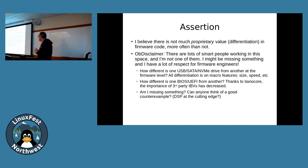Tiano Core kind of helps to make my point for me. UEFI is open core with proprietary modules. I think that since that open core has happened, the importance of third-party independent BIOS vendors has significantly decreased, and so has their power in the industry and their economic size. Is that a bad thing? Well, it's bad for them, but I think it's good for the world.